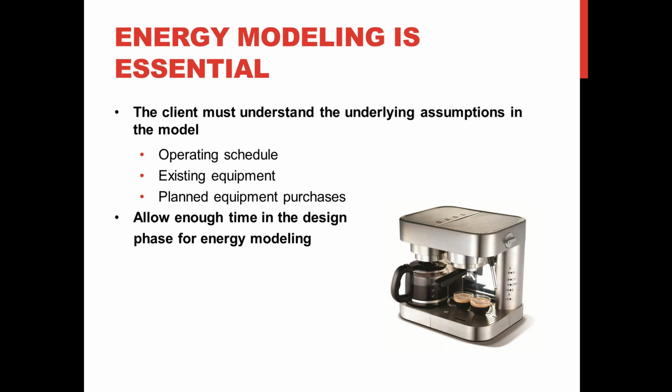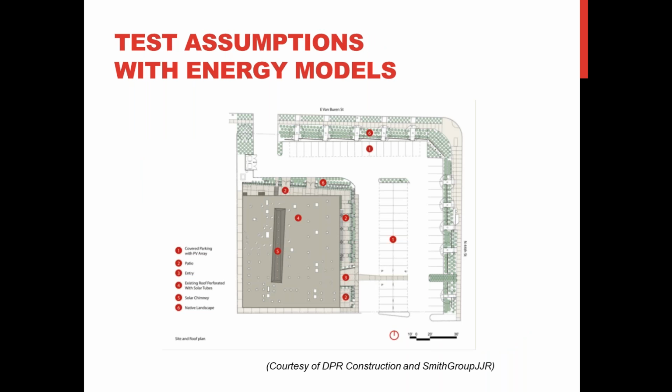And something the energy modelers would like me to share with you is that it's really important to include time in the design phase to do all this energy modeling. Testing assumptions with energy models was something several design teams shared as something important to do.